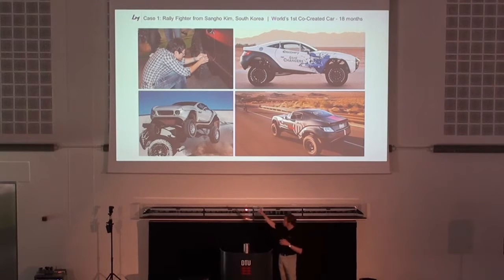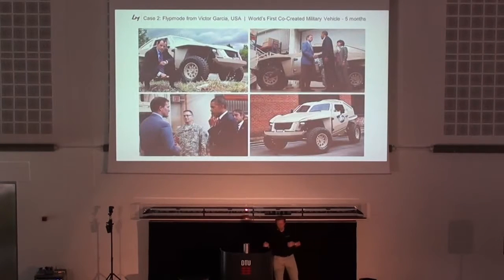The young designer that you see here on the top left is Sangho Kim. He was a design student at the time he uploaded a side sketch of the Rally Fighter. And before he graduated, he already had a vehicle from his design on the roads of the United States. We've produced about 130 of this vehicle. It is street legal in the United States. And it took us 18 months to go from the side sketch that Sangho uploaded to the car on the road. Typical OEM development is 5, 6, sometimes 7 years. So from the very first vehicle, we managed to compress the time between the idea and the vehicle.